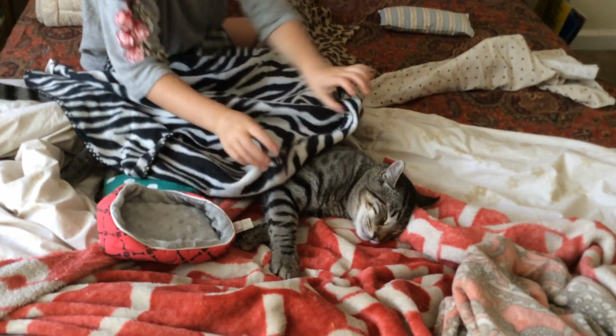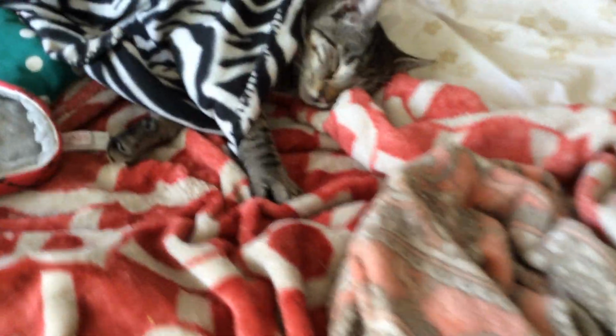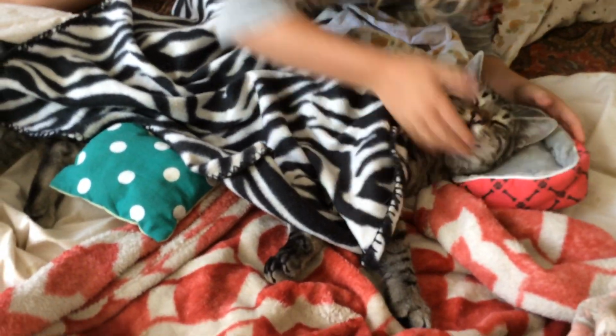Hey, Dodo. Behold the cuteness. He is the cutest little thing ever. We're just gonna say good night. So while he is sleeping, we're still gonna make him a house. He absolutely loves it. He really likes this. Yeah, there we go. That's what I was trying to do.